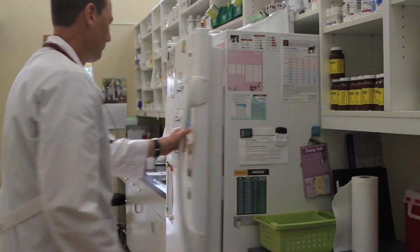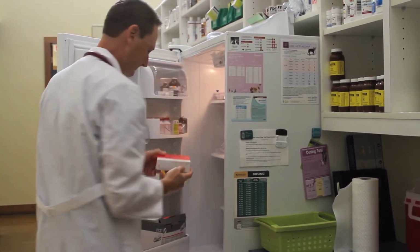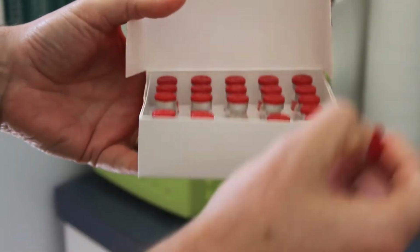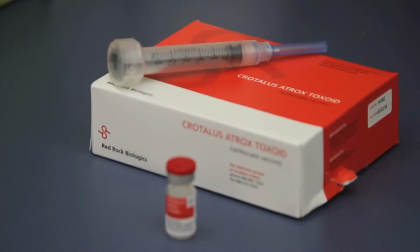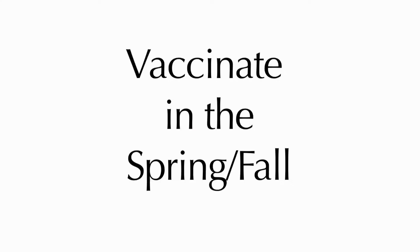There is a rattlesnake vaccine available for dogs, which can help greatly reduce the reaction to the snake bite, the tissue death, amount of swelling, and anticoagulation. The vaccine is relatively inexpensive. It's given usually at the time of peak rattlesnake season, either spring or fall. Typically in March or April is when we'll begin it, and it's given once a year or twice a year depending on the area you live in and how common the rattlesnakes are in the area.